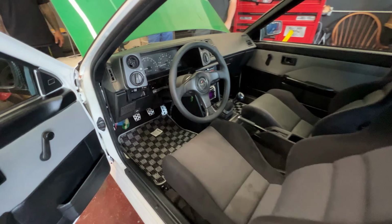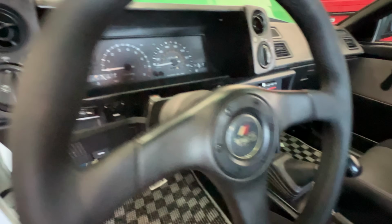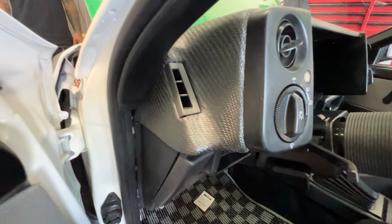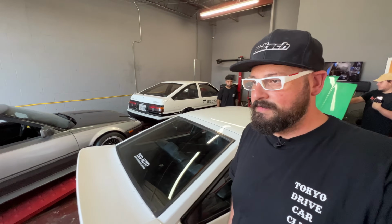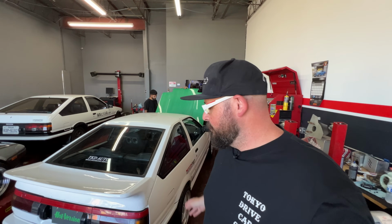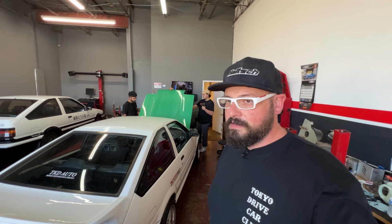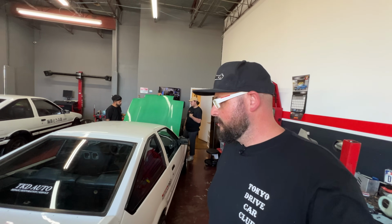And look at the interior: TRD steering wheel, seats, 3.5 ratio steering wheel in 5th gear, and carbon fiber dash. This is a car that's been put together after 15 years of parts hoarding. So a long-term project that's just come to fruition now. The owner put it together for the 86 event that happened last week. And it's almost there. Engine's almost finished, and then it will be complete.